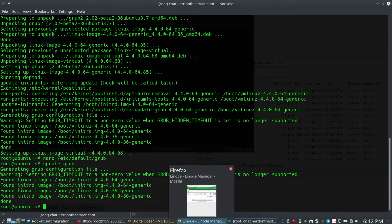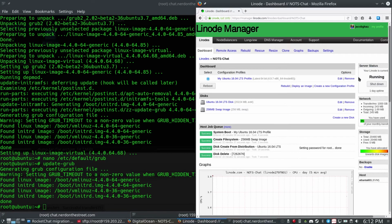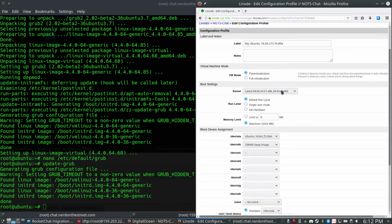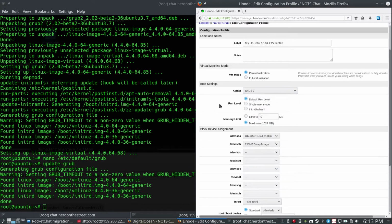Okay, now we're going to go to our Linode manager. I'm going to go into Knot's Chat, and under our configuration profile here, we are going to change this Latest 64-bit down to grub2. So this is the Linode-provided kernel that we're booting off of right now, and now we're telling Linode to stop updating my kernel. And that's interesting that Linode actually manages the kernel normally. We're going to tell Linode, hey, don't mess with my kernel anymore. This is the -linode version of the kernel. We don't want that. We're just going to boot into grub2 and let me choose my kernel.